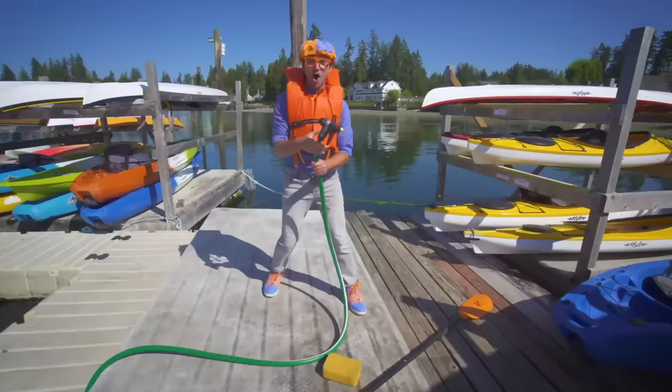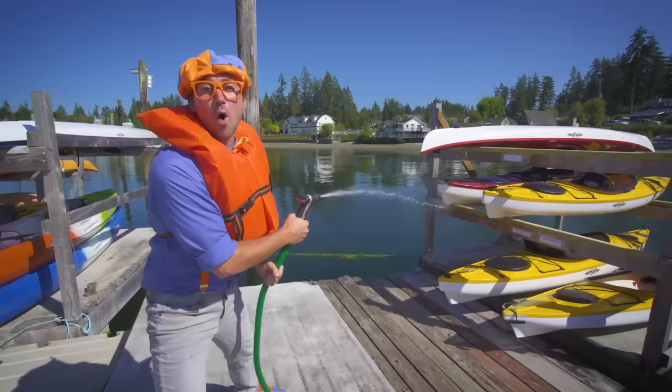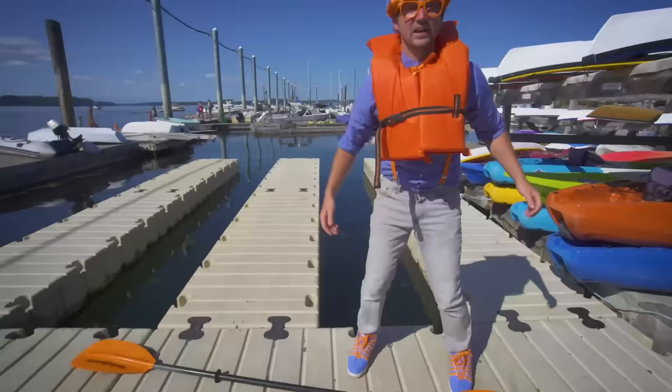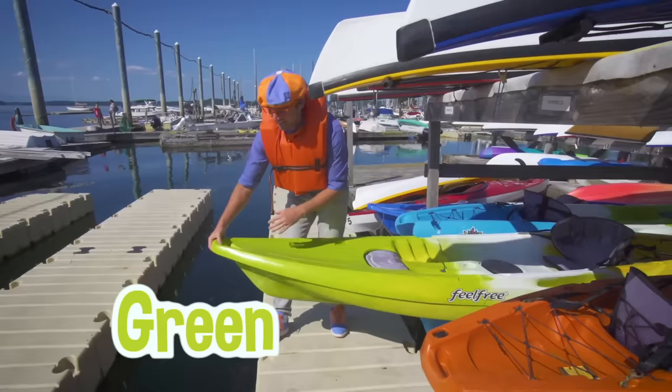A hose with a spray nozzle on it. Whoa! This is how you wash off all the kayaks after they come out of the salt water. Okay, all right. Let's grab my oar. Let's put it right here for now, so then I can grab my kayak. This one looks nice. It's the color green. All right.